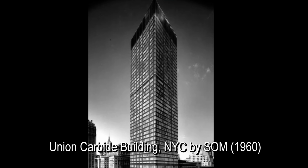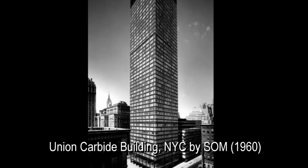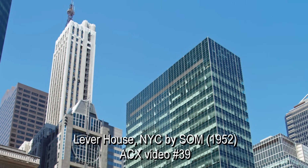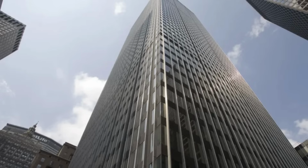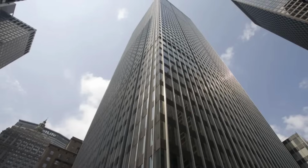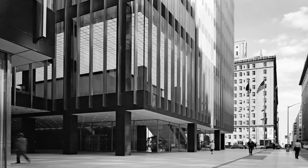The Union Carbide Building was built in 1960 and designed by Skidmore Owings and Merrill's team of Gordon Bunshaft and Natalie de Blois, who also designed the Lever House, a bit further up Park Avenue, Architecture Codex video number 39. The Union Carbide Building was the epitome of mid-century modern skyscraper, efficient, minimalist, and perhaps a bit dull.